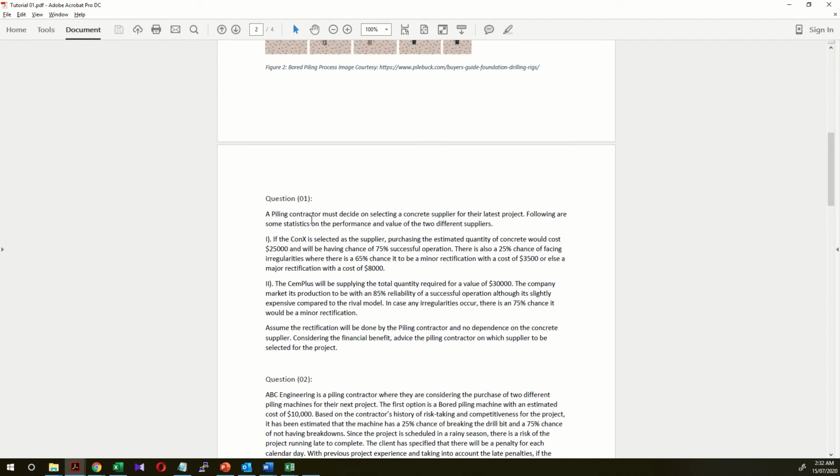The question says a piling contractor must decide on selecting a concrete supplier for their latest project. Following are some statistics on the performance and value of the two different suppliers. If Connex, the first supplier, is selected as a supplier, purchasing the estimated quantity of concrete would cost $25,000 and will be having a chance of 75% successful operation. There's also a 25% chance of facing irregularities, where there's a 65% chance it to be minor rectification, or else it would be major rectification.